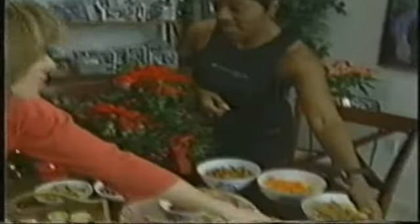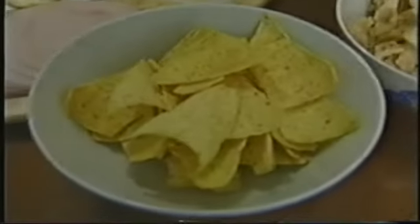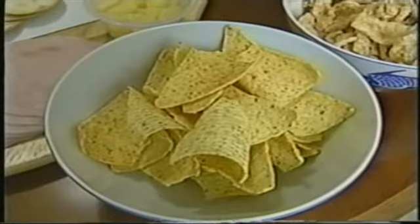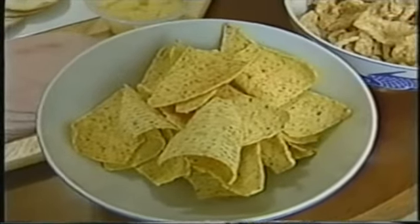And the baked Doritos is an excellent choice. They're like 3 grams of fat per serving. And again, 1 ounce is a serving of all of these items. And an ounce looks like the little teeny bag that you would give your little child in their lunch pail. That's what an ounce of any of these snacks looks like.